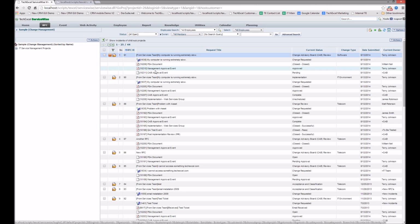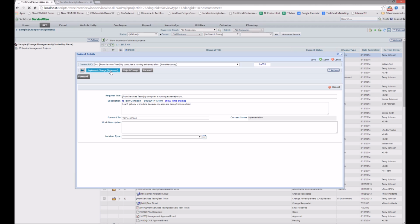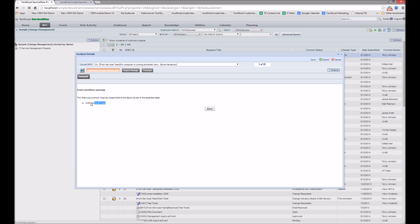We're going to go ahead now and take a look at what happens. I believe I have it set up so that if I click on implement change, the system will stop me from moving to that status because I do have that approval event still open, which means CAB really hasn't approved of this change request.